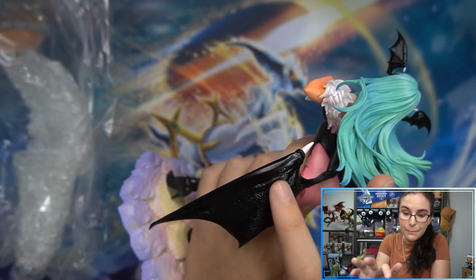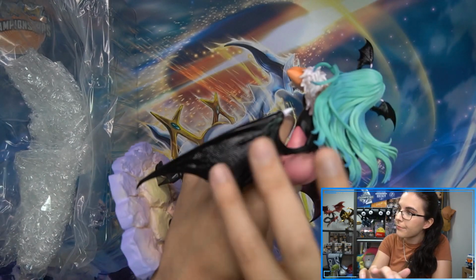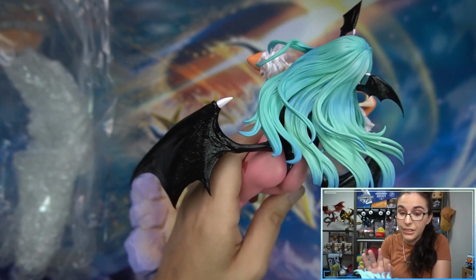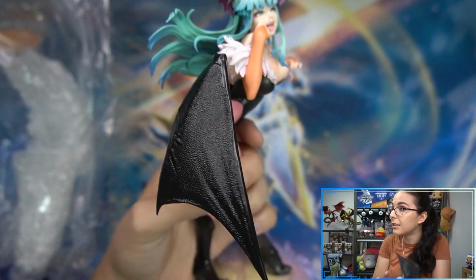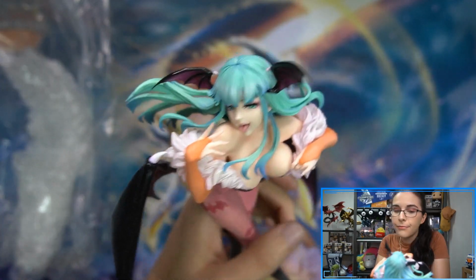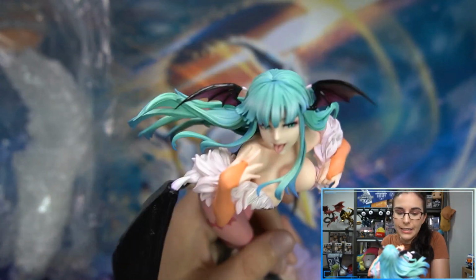Like I said, really, really impressed by the textured feel. I don't know how they did it. I don't know if it's like sprayed on texture or actually sculpted with texture, but it feels really cool. It looks really cool. I love how it looks matte as compared to the rest of the statue. And I think she looks great.